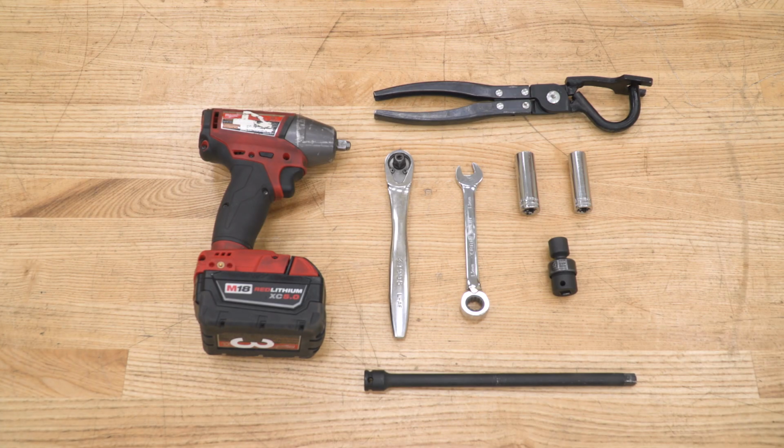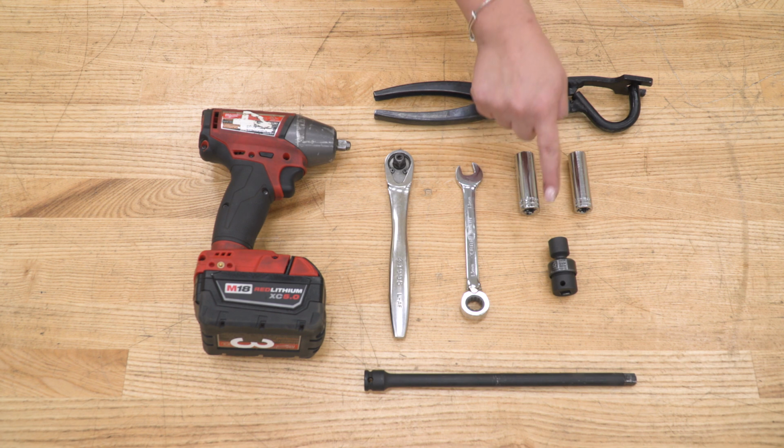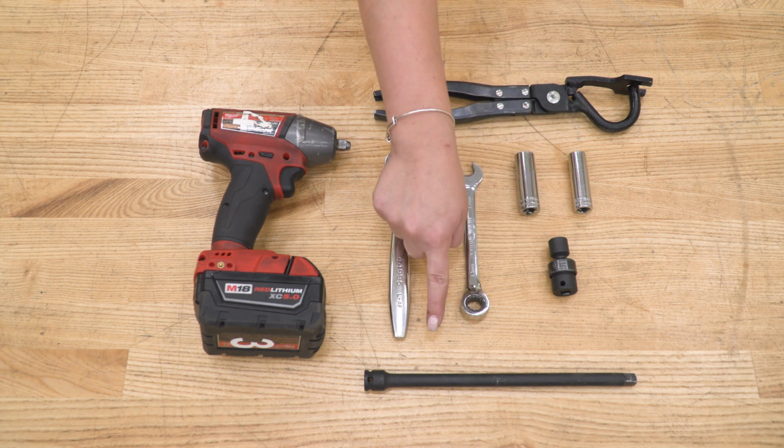The tools that I used for my install were an impact wrench, an exhaust hanger removal tool, 3/8" drive ratchet, 13mm ratcheting wrench, a 15mm and 13mm deep socket, 13mm swivel socket, and a 10-inch extension.